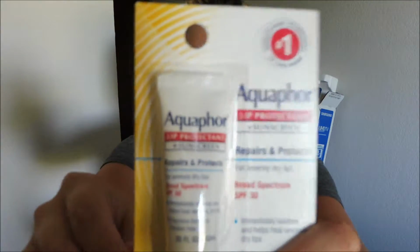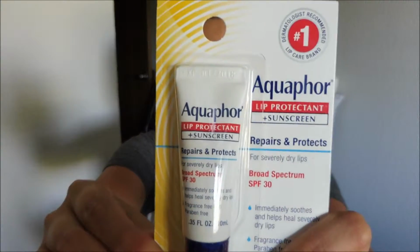Funny story, in order to get the free shipping, I had to spend an extra $2. So I did buy this Aquaphor lip protectant with sunscreen. I normally don't ever wear this or use stuff like this. I have the baby lips that I normally wear. So I probably will use this during the summer because I know I do end up burning my lips during the summer a lot, and this summer might be really bad because I'm going on the boat a lot more than normal. So this will come in handy, even though it was primarily just to get me the free shipping.